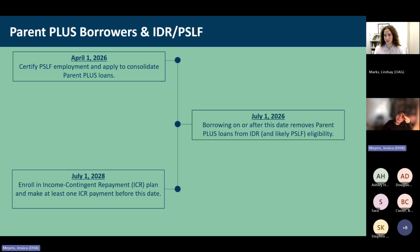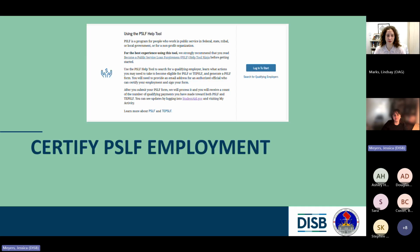The one that's most imminent is this April 1 deadline. So you want to certify your employment and you want to think about consolidation. Now, there are pros and cons to consolidating, which we'll get into in a little bit. But I want to flag that. After this webinar, do research. You can reach out to us if you have questions. This is a personal decision, and we just want to empower you with the information we have here today.